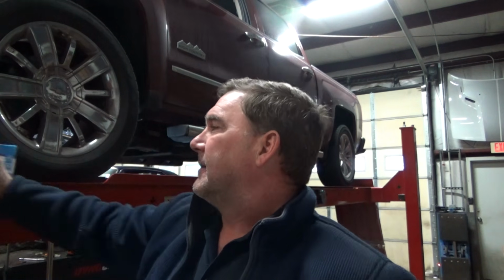I'm going to put a new GM filter on it because it's $10 less than buying one from Napa, and one of my other parts stores didn't even have it. Probably just too new of a vehicle, I suppose.